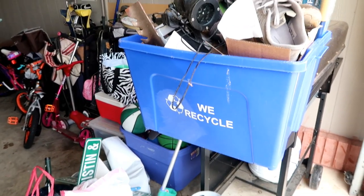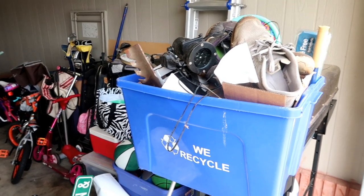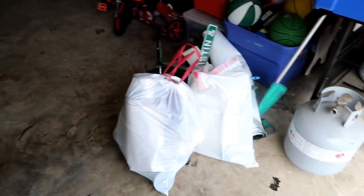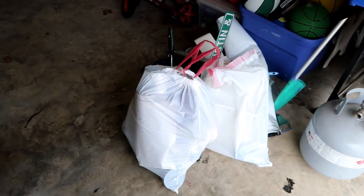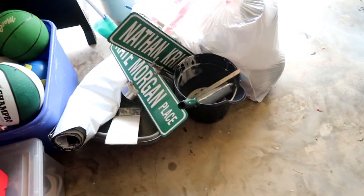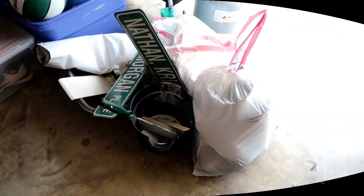So this is the tub that we put our recycling stuff in. So if you notice, it is packed. So I went ahead and put 2 garbage bags down here with recycling things, and I know we're not supposed to put garbage bags in the recycling bucket, so I'll just dump all that in there after this one gets taken this week. And we've got all of this back here too that's going to have to be recycled. So it feels great to have all of this out of this garage.